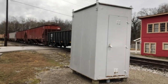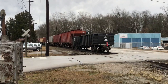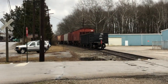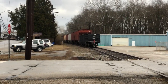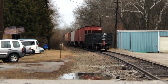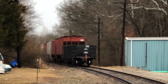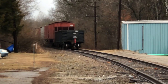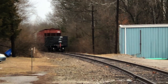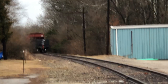Hey, they got a FRED, the end of train device. Probably got the end of train device on because it's starting to get dark. And they may not be able to get all the way to Winchester before dark. That last car goes to Cohen Recycling. The covered hoppers go to Winchester Ag.